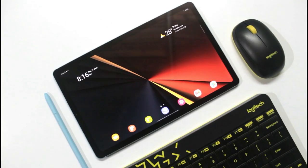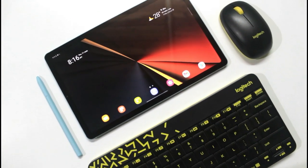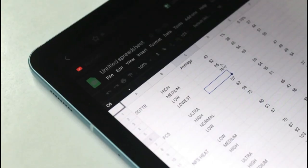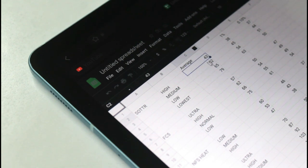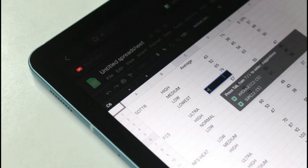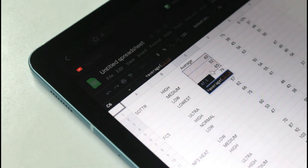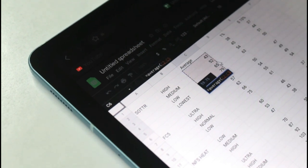One more advantage of Android is that it supports keyboard and mouse input much better than iOS or iPadOS, especially with mouse input, as it actually supports a mouse cursor. And this makes working in Google Docs or Sheets much better. Also, when the tablet recognizes that it is connected to a keyboard, it doesn't pull up the virtual keyboard whenever you click somewhere, making the experience much more streamlined, just one of those Samsung touches in One UI.